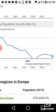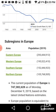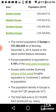But this particular fertility birth rate crisis has been going on for several years. It's just that we were not able to get this information. But now that we are in the information age, we can see it. So here it compiles the current population of Europe. It tells you that as of today, Monday, December 9th, 2019, based on the latest United Nations estimate, the Europe population is equivalent to 9.78% of the total world's population, and that Europe ranks number 3 amongst regions in the world.